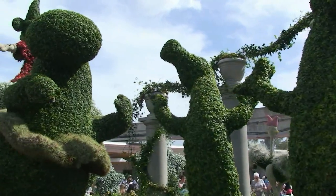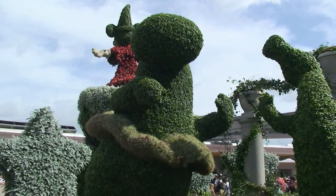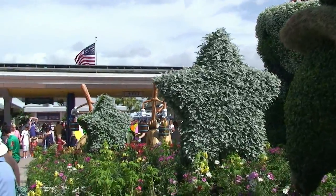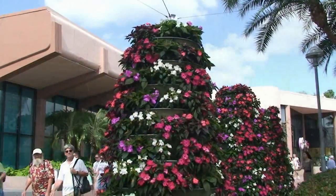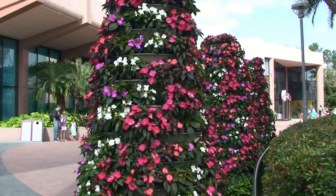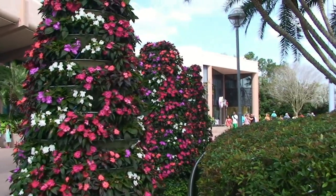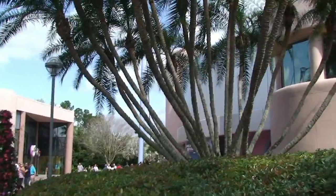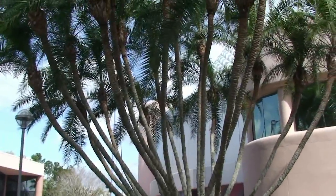But anyway, here is more Fantasia topiary all around. The hippos, the alligators. And these stars. And I love the flower trees. There's flower trees here, and there's some on the walkway between World Showcase and Future World. It's a beautiful morning. Opening day again.